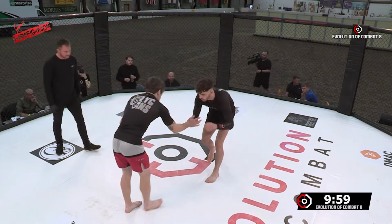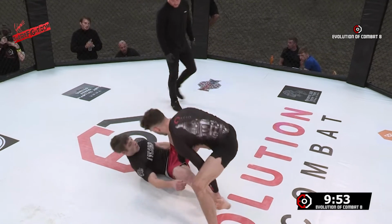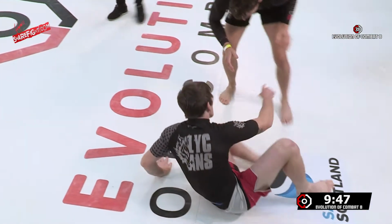The match is underway. Seany opening up with those leg entries, trying to get himself underneath there.